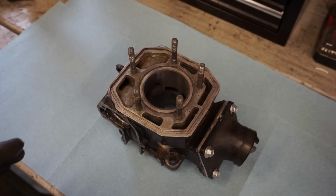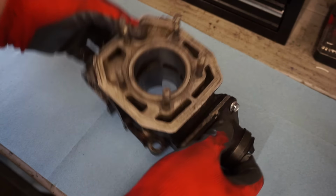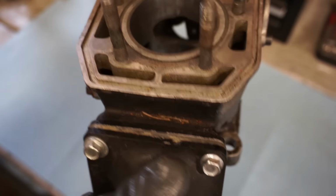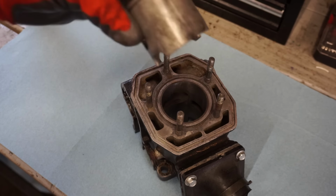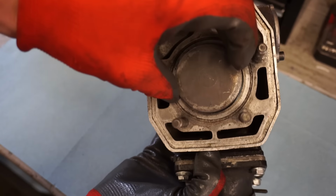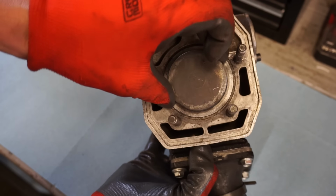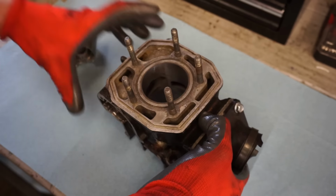All right, so before we tear into the bottom end, I want to show you guys how absolutely crazy this is. So check this out. The cylinder, you can see, doesn't have any scratches, nothing. No imperfections on it. Look at how the piston fits in here. Look at the gap there. That's crazy. Let's check the ring gap, just for fun.